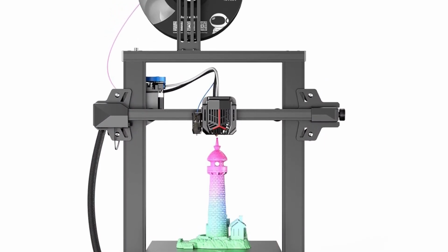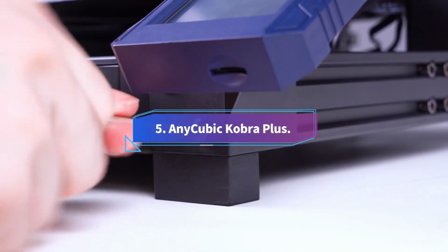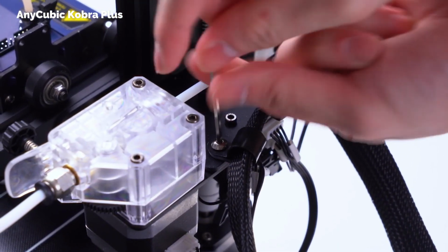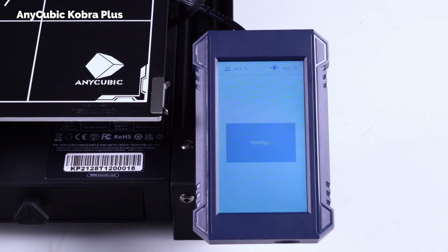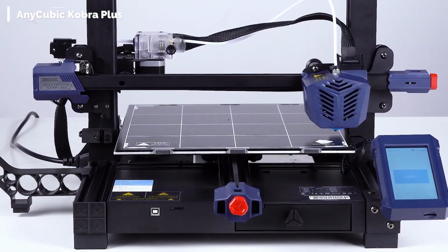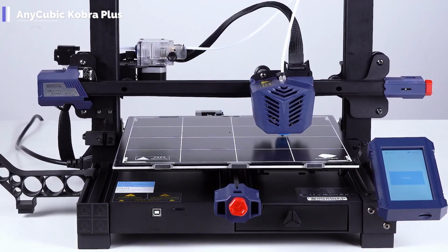Now, let's jump into it. 5. Anycubic Cobra Plus. The Anycubic Cobra Plus is a 3D printer that effortlessly combines large-scale printing capabilities with a wealth of features to empower your creativity. Its massive build volume might be the first thing you notice, but it's the printer's remarkable reliability and ease of use that truly set it apart in a competitive market.